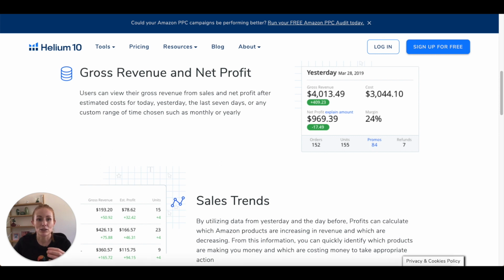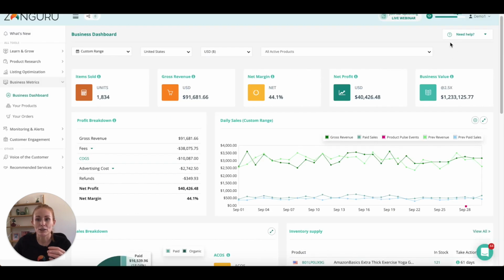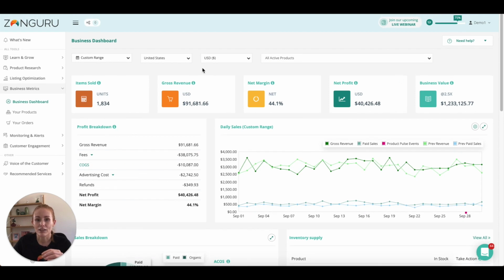If I jump into ZonGuru, you can see on the business dashboard, I get to choose not only my custom date range, my market, the currency, but I can choose my products as well. I can make sure that I see all markets. This is a key feature that Helium 10 misses out on. I also have the opportunity to download this information at any stage, making it super easy and front and center.